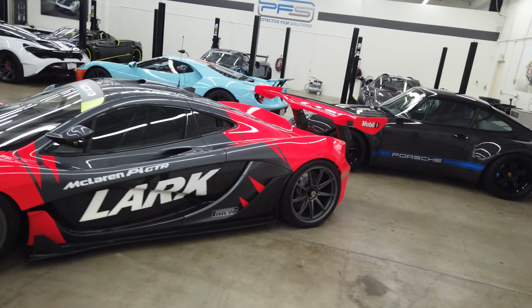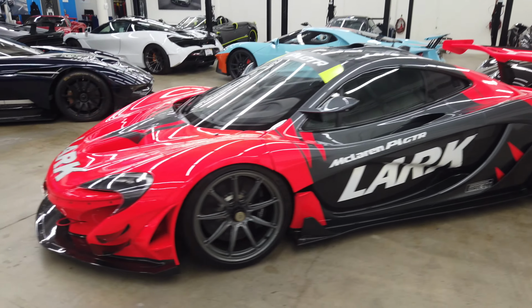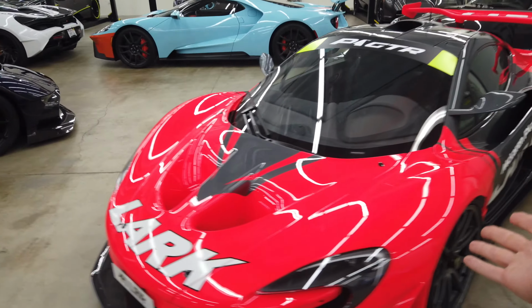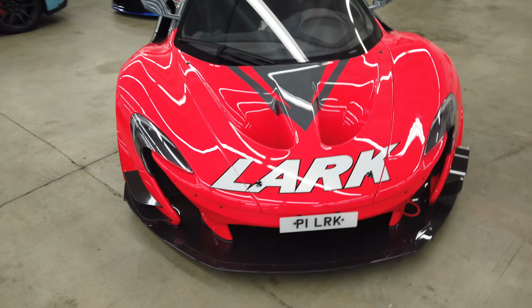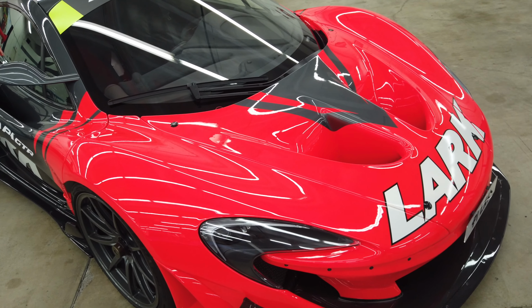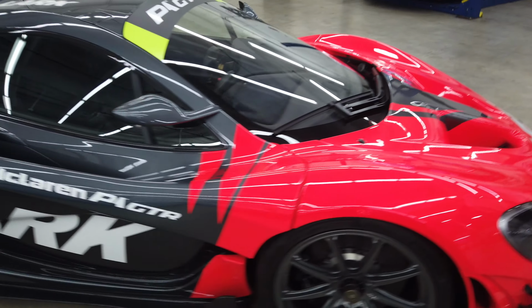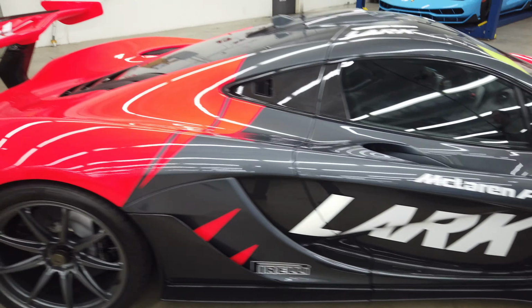Let's skip this though. Oh, we're not going to skip the Lark. No. This thing doesn't need an introduction. You guys know this is the P1 GTR Lark. And the camera is not going to pick up how bright it is. But this is a full fluorescent orange pink. Orange is pink with a little bit of red. I mean, yeah, it's such a unique color.